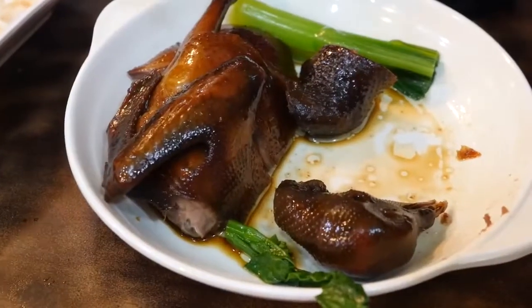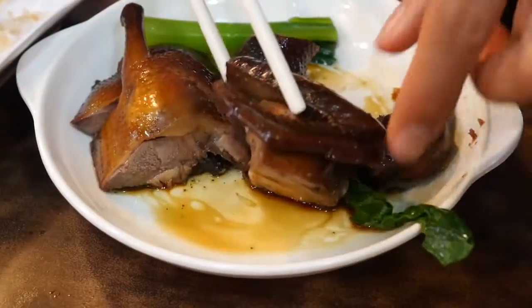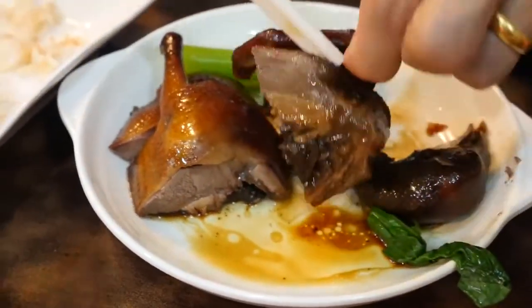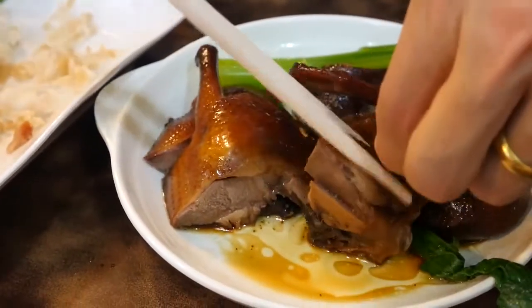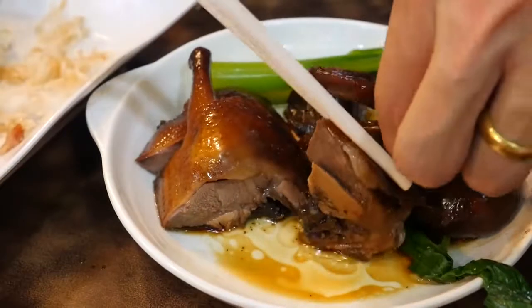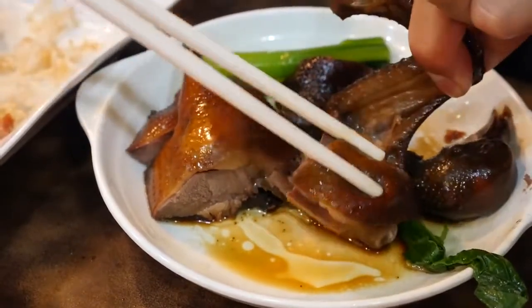But actually, my absolute favorite thing here is the pigeon. This pigeon is just insanely good. I think this is the wing with a little bit of the breast part. And I love pigeon how the skin is really good, but the actual meat is really lean. Okay, that's not gonna break. I'm just gonna have to bite it.